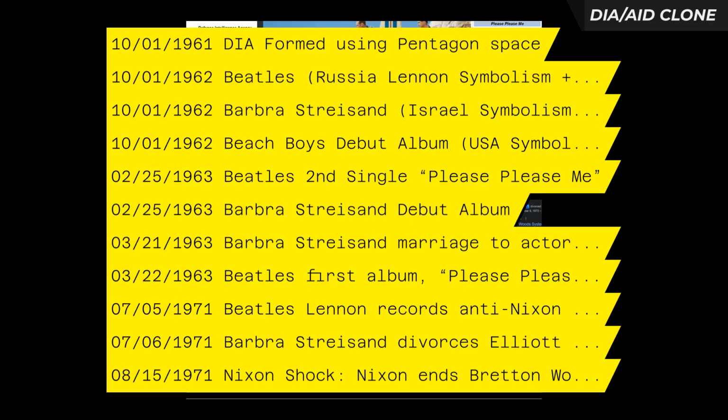February 25, 1963, Beatles' second single, Please Please Me. February 25, 1963, Barbra Streisand debut album. March 21, 1963, Barbra Streisand marriage to actor Elliot Gould, Gold. March 22, 1963, Beatles' first album, Please Please Me.